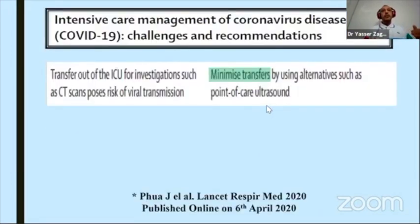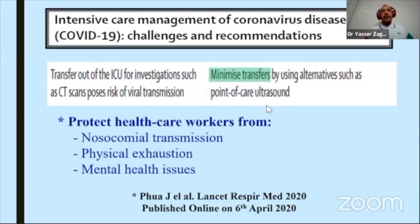Now, the current recommendation is to minimize transfers by using alternatives such as point of care ultrasound. For example, if the patient has bursitis, you can do lung ultrasound to minimize the transfer of COVID patients. Actually, the transfer may cause nosocomial transmission, and it is mental and physical stress to the medical team. And again, you have to minimize this stress, either physical or mental, in your nurses and in your physicians as well.